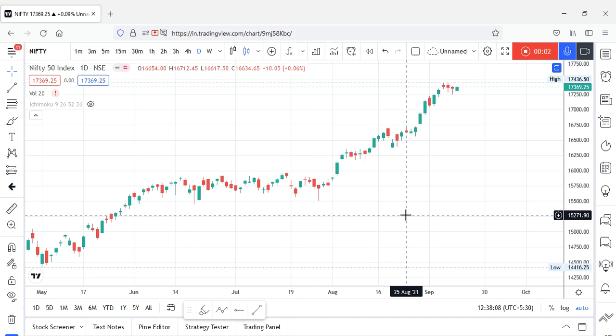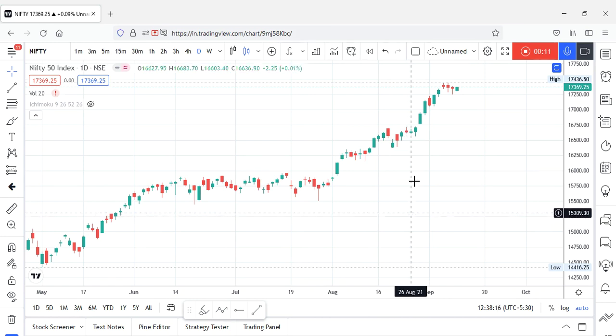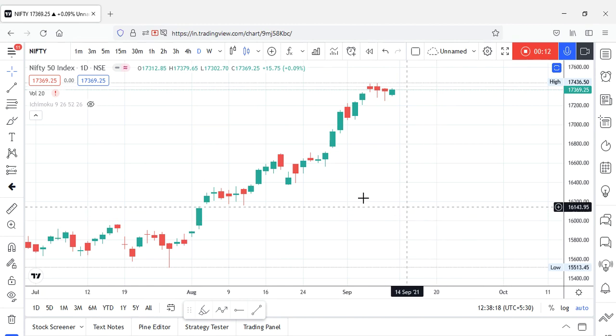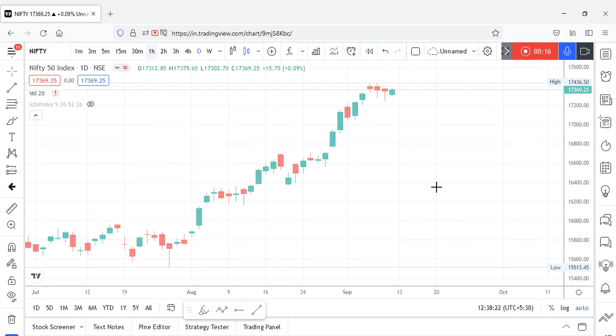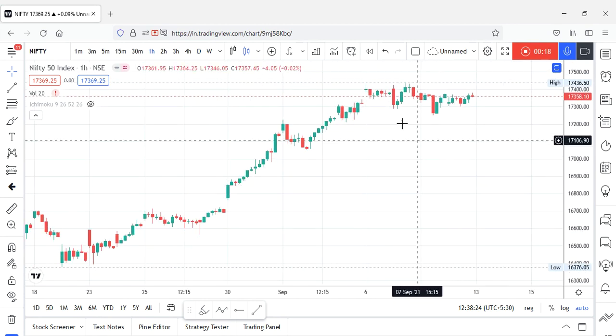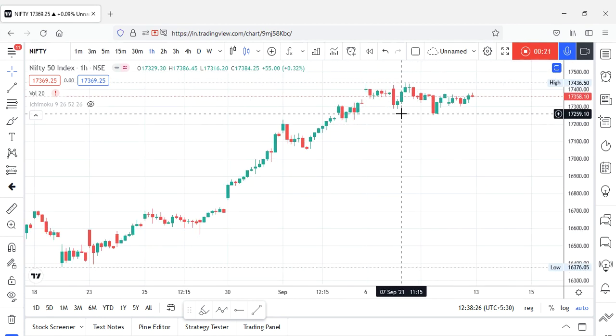Again, Nifty has seen a very good move in the last week, and somewhere around it managed to form a bullish flag sort of chart pattern on the daily chart. Now let's look at the supports and resistance first for the Nifty. If you go on the hourly chart, you can find better supports and resistance for the Nifty on the immediate basis.